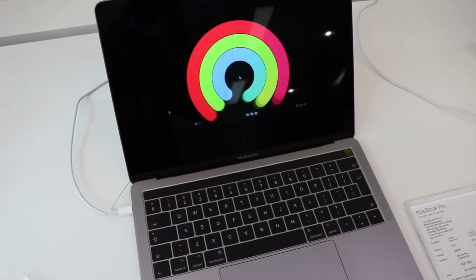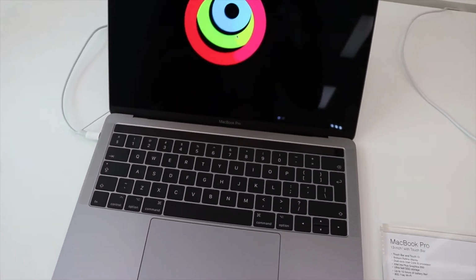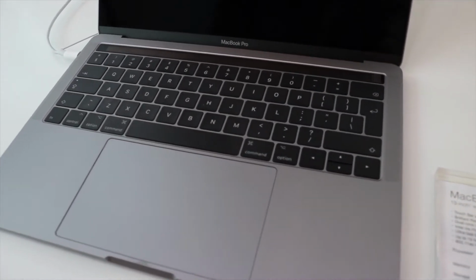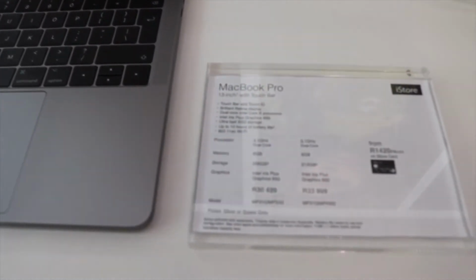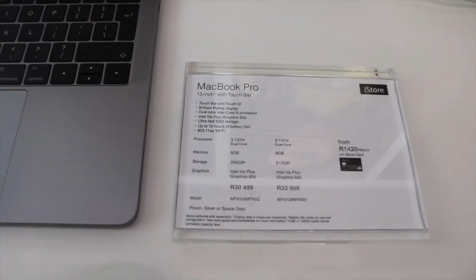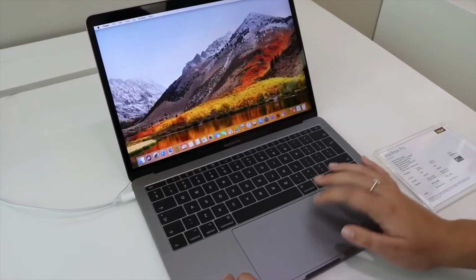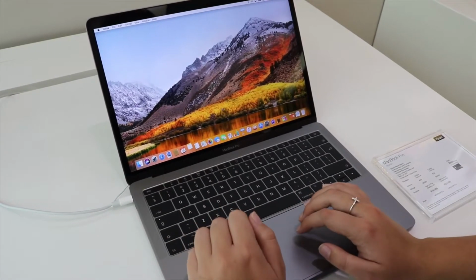Okay, so here you can see the 13-inch MacBook Pro with the touch bar. So obviously this is if you prefer a smaller screen. Really no big difference compared to the 15-inch at all. But this is obviously whichever one you prefer, and I guess this one is a little cheaper, not that big of a price difference. So here you'll see the 13-inch, but this one does not have a touch bar, but it still has great specs like the other two.